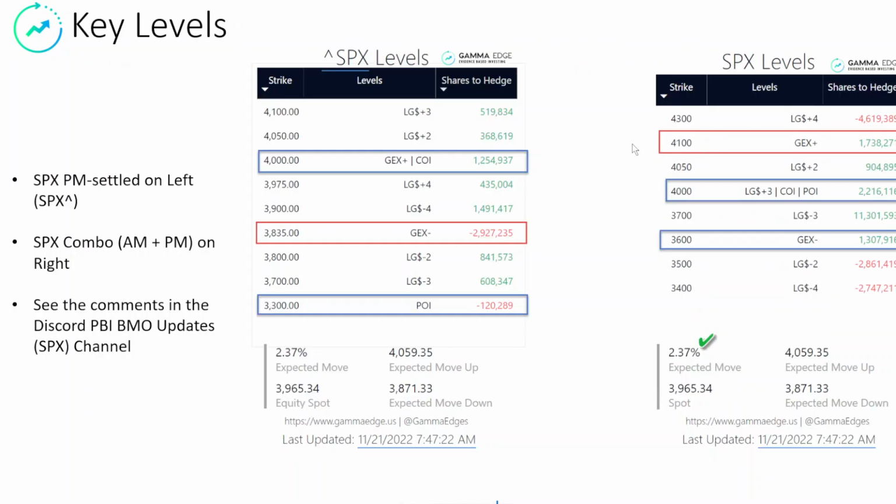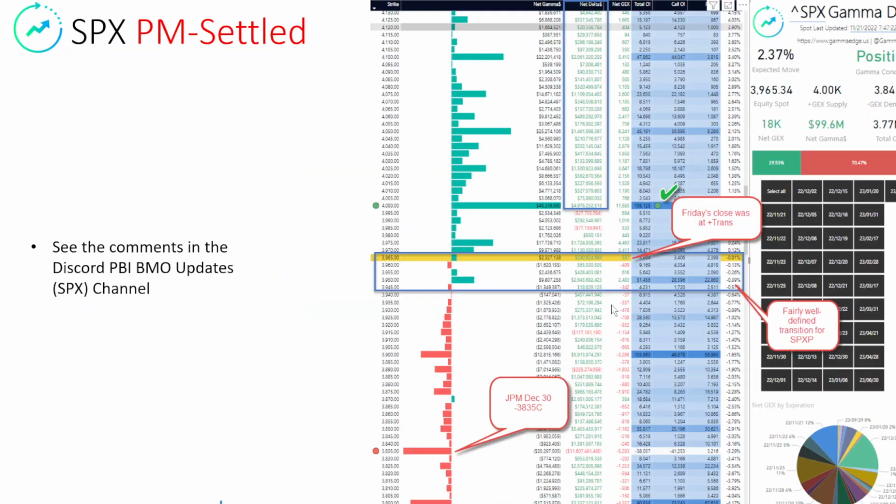Key levels for today, that 4,100 again is the move up from 4,000. 36 remains the line in the sand. Expected move open, high, low, close, very conservative. 2.37 probably will be less. The PM settled, note at above 4,000, very, very call dominated on the deltas.